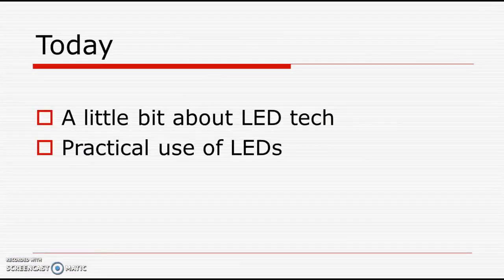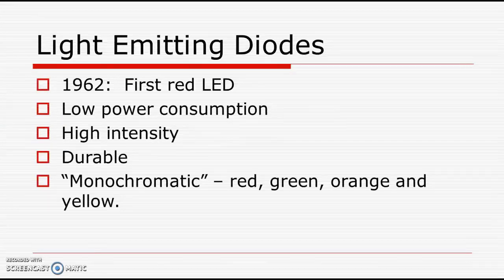Alright, so there's an introduction. Today we're not going to talk about the incandescent light bulb. Instead, we're going to talk a little bit of LED technology, and in particular we want to know about practical use of LEDs. Okay, light emitting diodes. The first red LED was produced in 1962, and it had some wonderful characteristics.